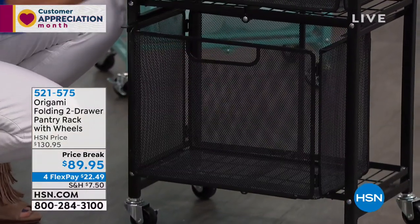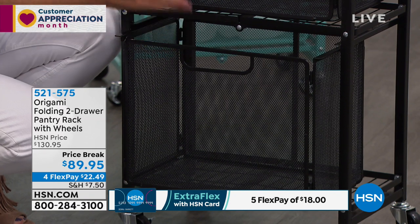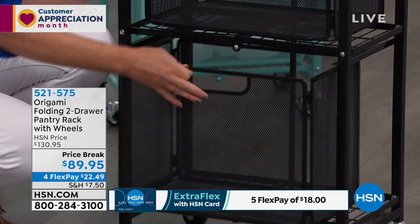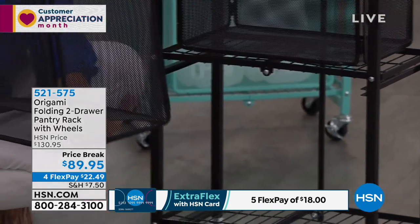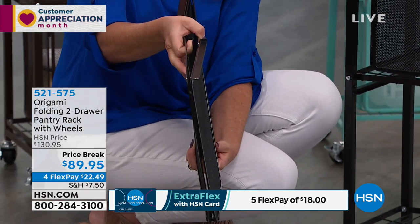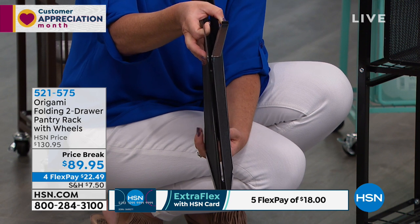Now you can put your produce in there. If you're using it in the bathroom, it could be your hair stuff, your blow dryers, your curlers, your brushes, all of that. And check this out, Helen. Ooh. Yeah. So I did not see that coming. Right? How do you get a metal collapsible basket? Origami's nailed it.